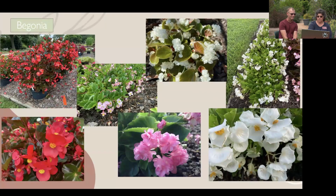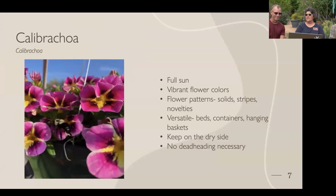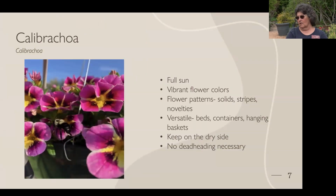Right. Okay, now we're going to move on to calibrachoas. Calibrachoas are probably one of my favorites. The colors you get in them are so vibrant. At the end of this, I'll show y'all one of the catalogs that we get.